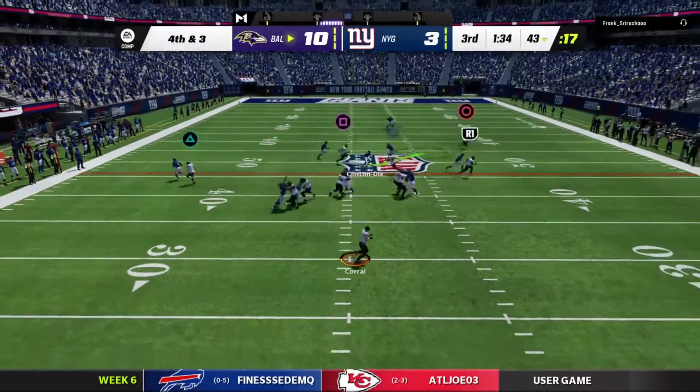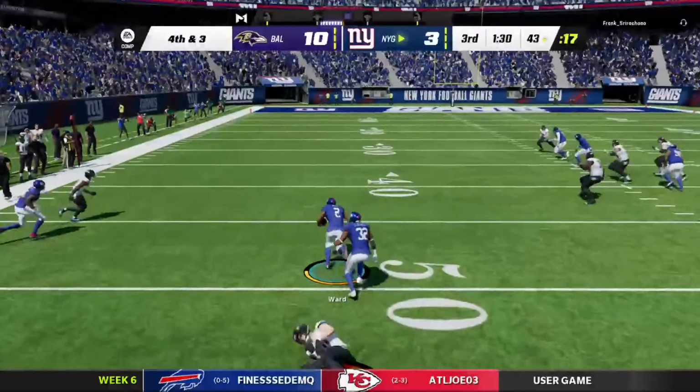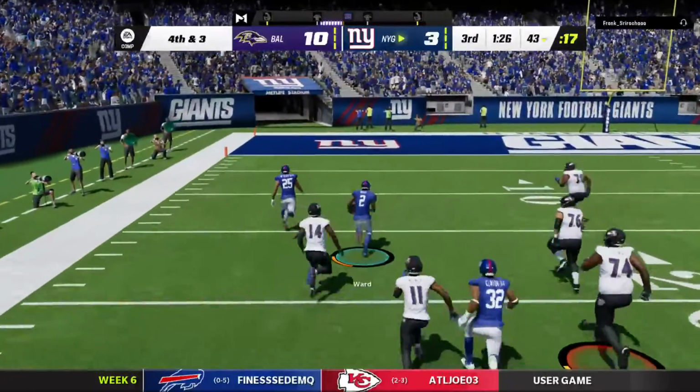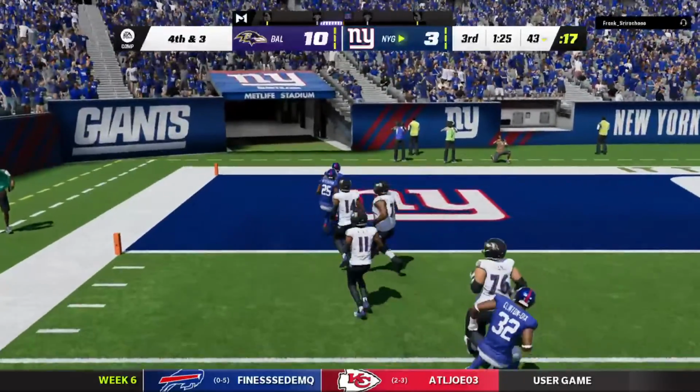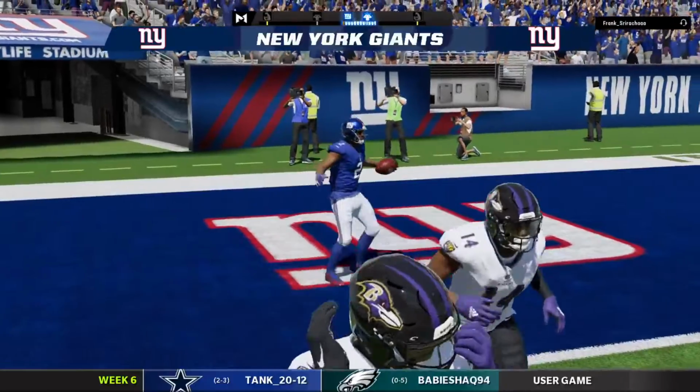4th down. Here's Corral. Into a double team, and it's intercepted. Picked up by Charvarius Ward. And he will bring it back. It's a pick 6 and a Giants touchdown.